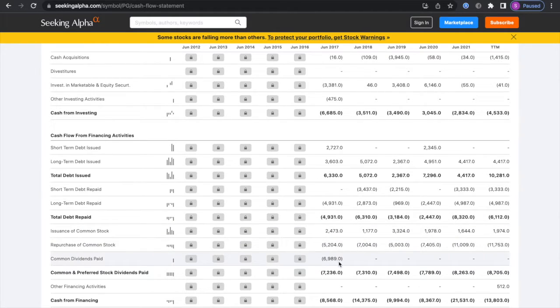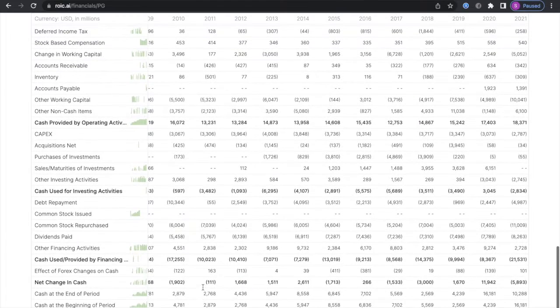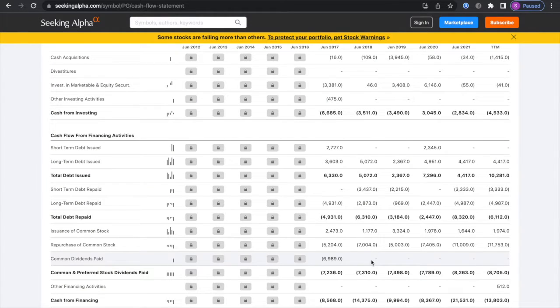And on dividends paid, they paid out $7 billion in 2017, and then it shows they're not paying out dividends. I'm actually going to have to look into that one sec. Okay, so if we look at ROIC AI, it shows that they're paying out dividends, $7.2 billion and now $8.2 billion. I'm not really sure why it's not showing up on Seeking Alpha, but whatever.